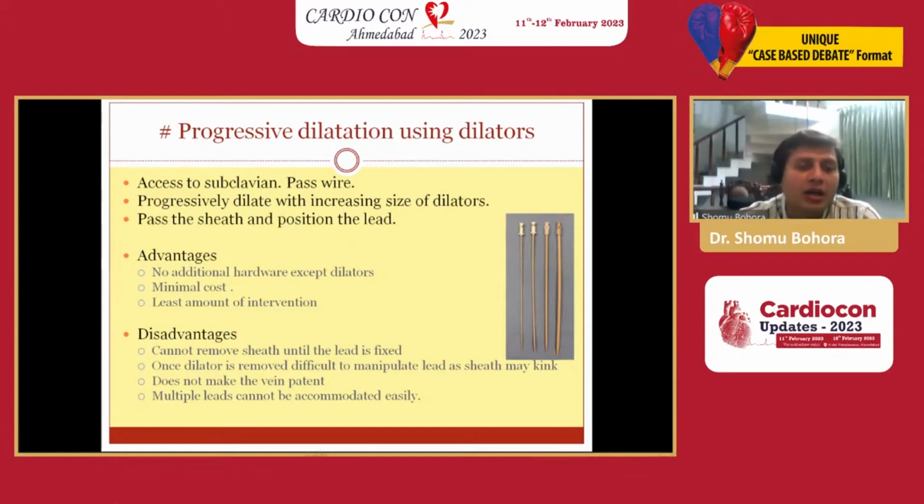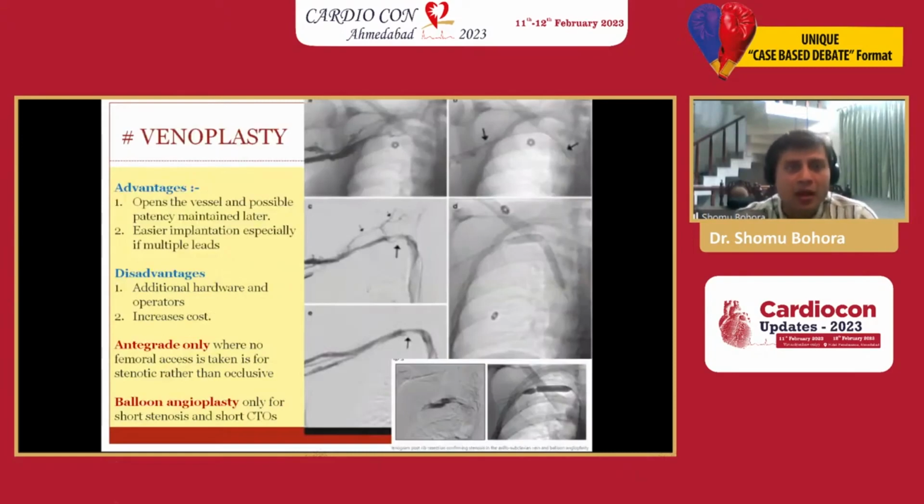The vein is still blocked, and multiple leads cannot be accommodated. So it's generally referred only for a single chamber. What about venoplasty? The advantage is it opens up the vessel and possibly maintains the patency later on also, improves symptomatology if the patient was symptomatic, and makes implantation easier, especially if multiple leads have to be implanted. The disadvantages are the additional hardware, like balloons, which increases the cost.